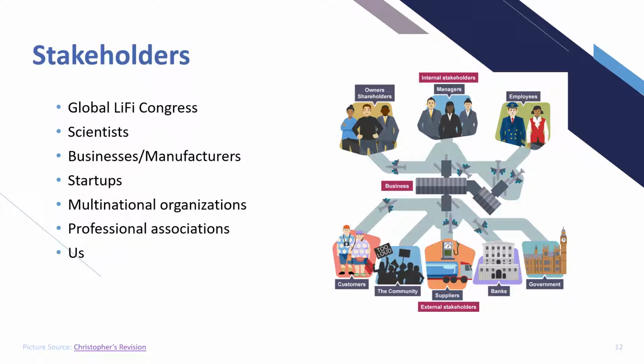Now, for the first one, I wanted to point out, there is a Global Li-Fi Congress. This Congress was meant to bring so many people together, numerous players worldwide. This is an international event that is working with this new technology. So with this Congress, we have key members of this kind of technology.